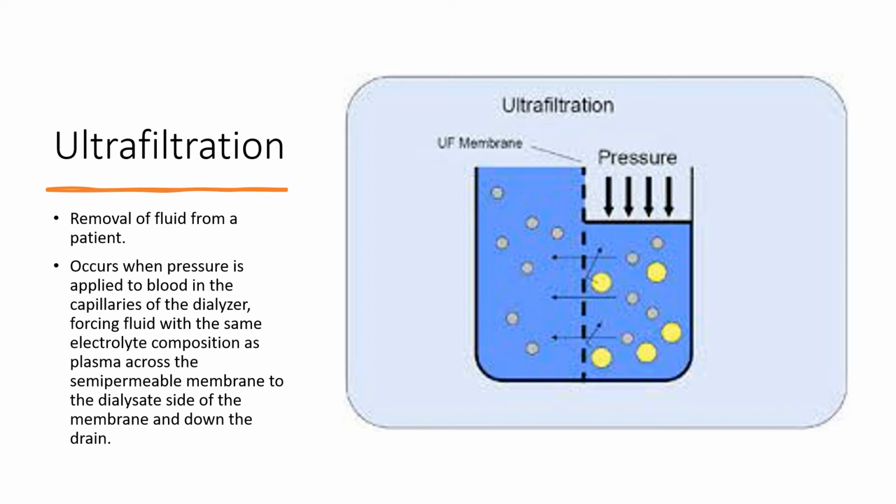Ultrafiltration can be done simultaneous to diffusion, or it can be done separately. So if we want to just remove fluid from a dialysis patient, we would arrange for an ultrafiltration session, or a so-called SUF run. This stands for sequential ultrafiltration rather than simultaneous ultrafiltration and hemodialysis.